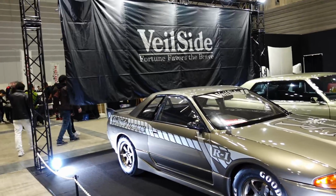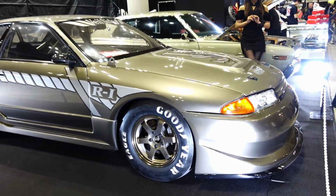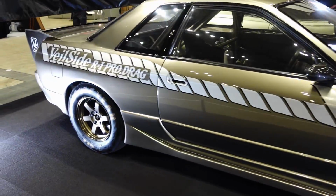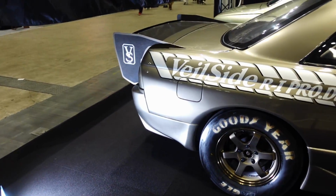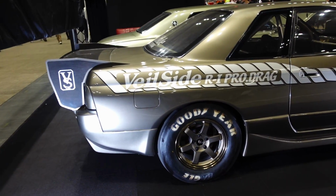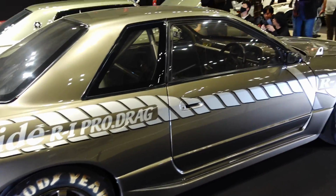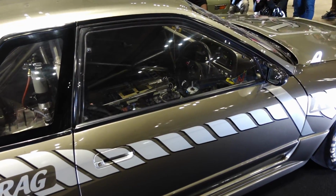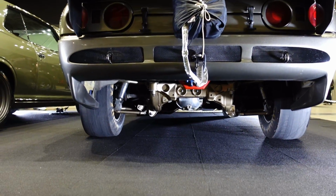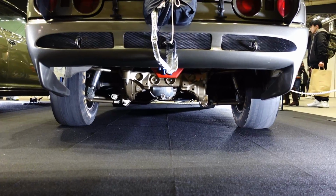Looking a little bit like Auto Salon here with Veilside in attendance, but man, check out the drag spec BNR32 here. This is cool to see. Carbon drag wing on there, the small TE37s. Wow. All business. Stack meter in there. Parachute in the back. It looks like stock subframe maybe, but man, I'd love to see in the engine bay of this thing.